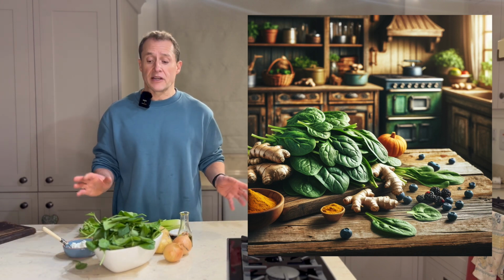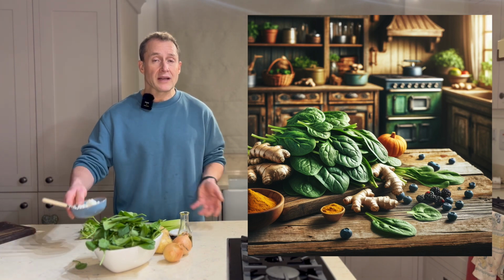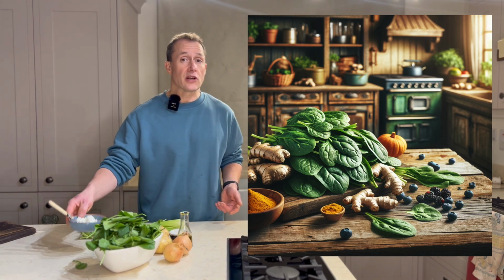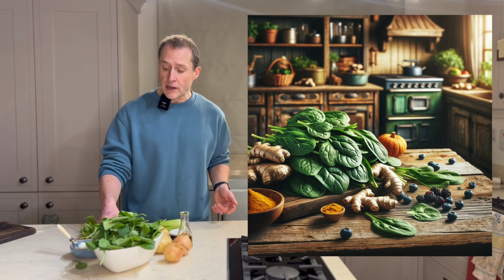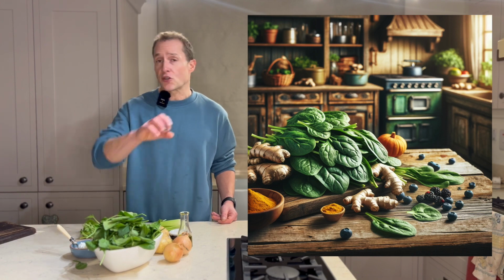You can use it in so many things, and with this lovely, bright, vibrant green soup, I'm going to just finish with a little bit of protein in there, I'm going to have my cottage cheese. And just to add a little bit of texture as well, another thing is some toasted hazelnuts I'm just going to sprinkle over the top. And now I'm just going to get on and cook this.